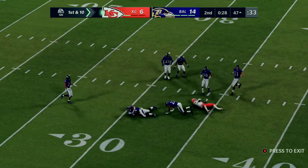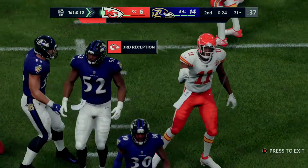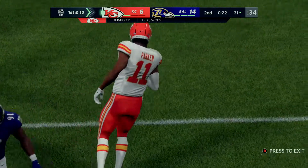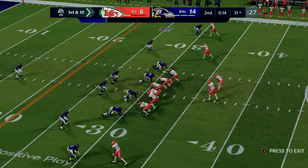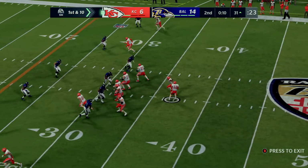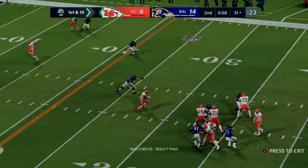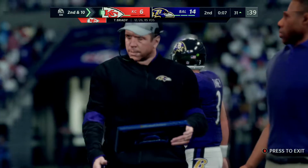Oh, he's able to outmuscle him here as he pulls it in. And he gets it inside the 35 and just shy of the 30. It'll be a pickup of 16 and a Chiefs first down. Back-to-back good plays have him on the move on first down. Working from the gun, it's Brady. And that is incomplete. 7 seconds remaining.